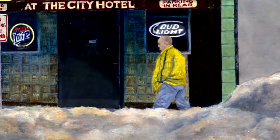Where is that painting now? I sold it to a lady who has a home in Florida, and it's hanging in Florida somewhere. I'm not sure exactly where it is.